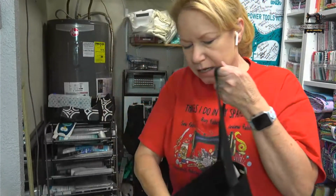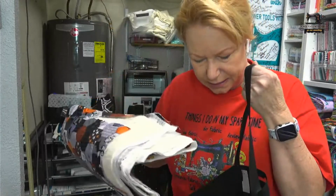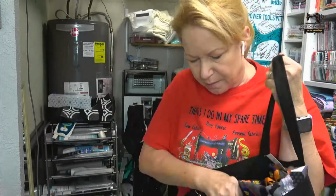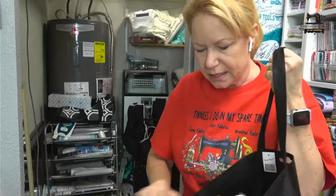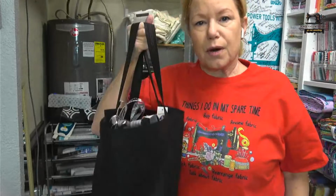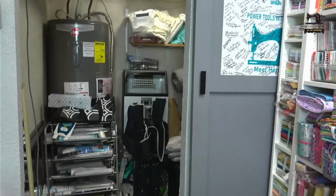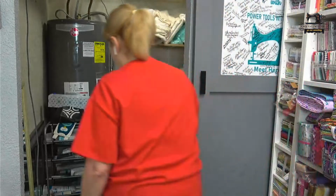Here's the Halloween thing I was working on. This is still not done. I have our patterns and some batting and all kinds of stuff that could be used. This is a project all into itself right here. So I'm going to set this to the side. I don't want to go through that right now. I have other things to do.